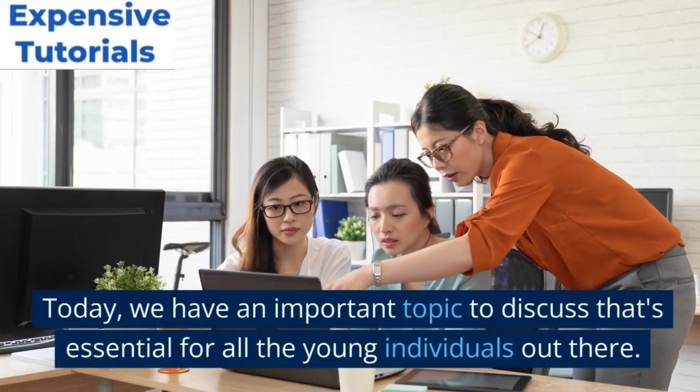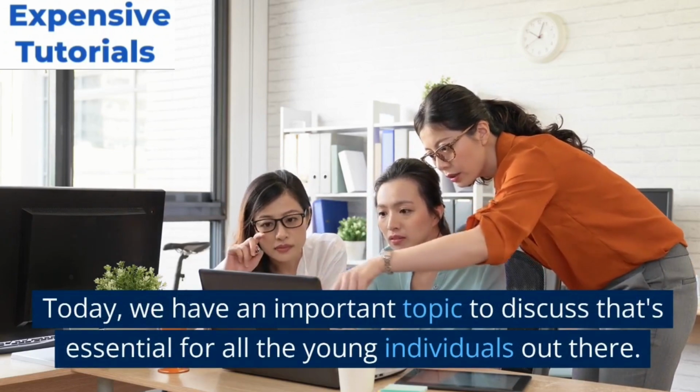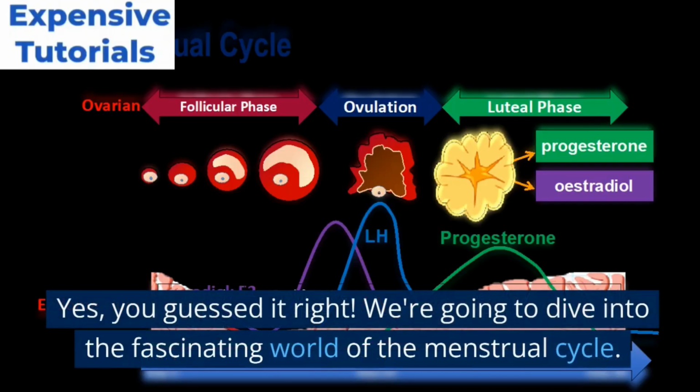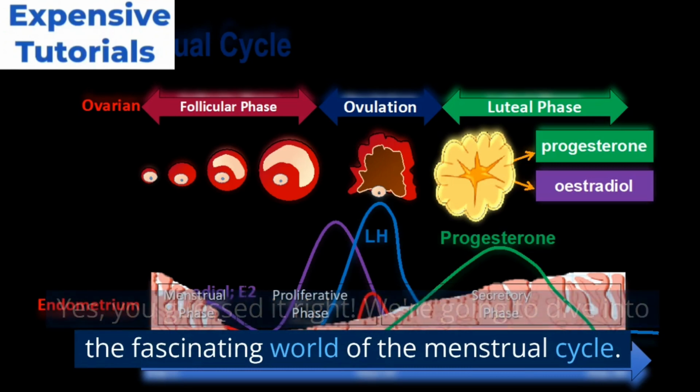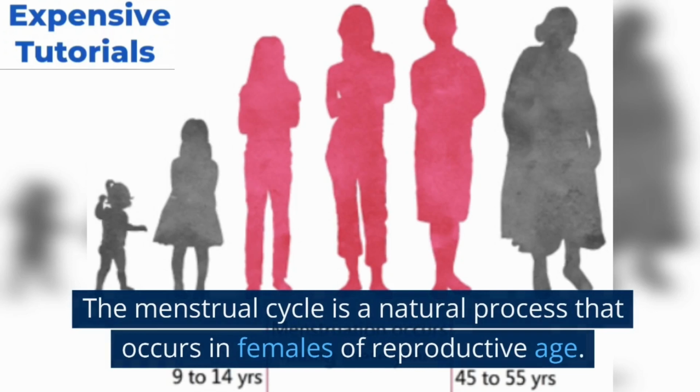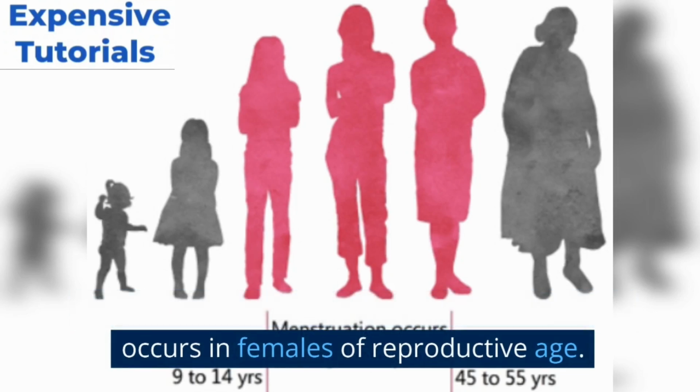Today, we have an important topic to discuss that's essential for all the young individuals out there. Yes, you guessed it right. We are going to dive into the fascinating world of the menstrual cycle. So let's get started. The menstrual cycle is a natural process that occurs in females of reproductive age.